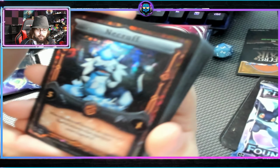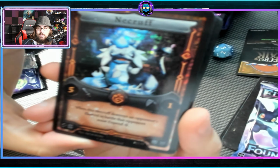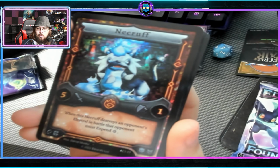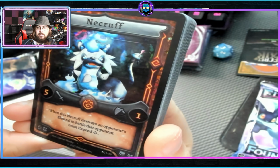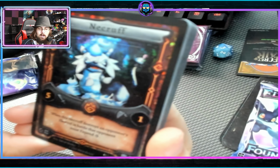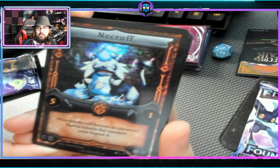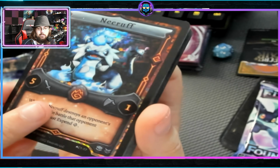Necruff. Yeah. I don't know if this is the same artist or not, but it feels like with the color scheme design, it definitely has the OG Pokemon. But they've made it their own, and it's great. Keep up the tradition, man. The artist knows what they're doing. And it's great. I love it.